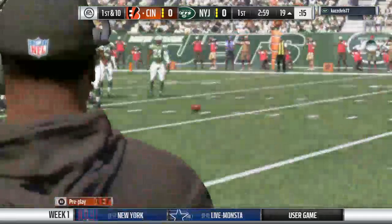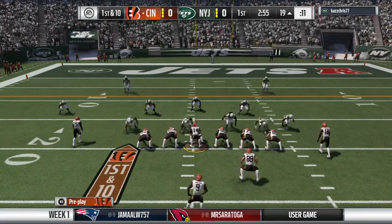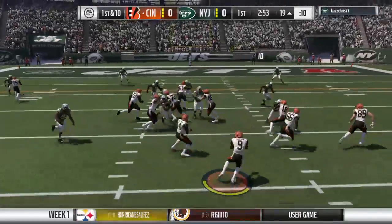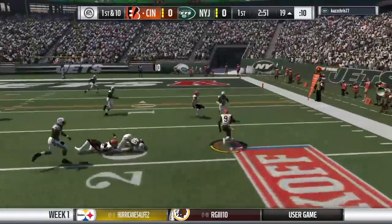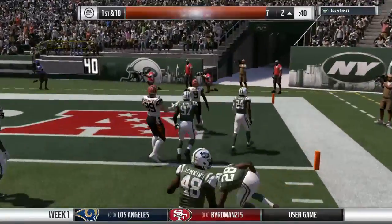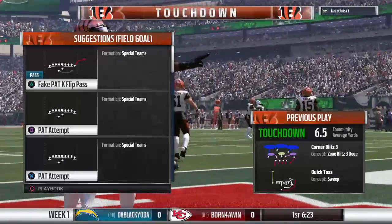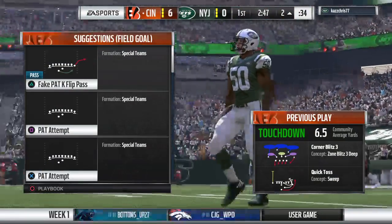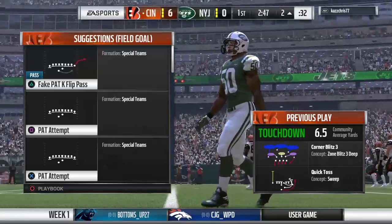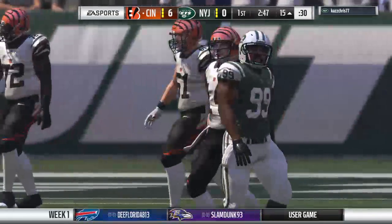And the next snap coming inside the red zone here. Now they'll run it on the toss. Shrugs the tackle. Nice. And he will take it on in for a Bengals touchdown. A great play there with his first career touchdown in his first career game. And the Bengals are going to take a first quarter lead.